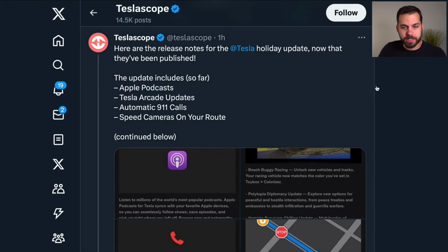We've also got an update from Tesla Scope here. They had said about a day ago that the holiday software update from Tesla had started to roll out to employees. Tesla usually tries to do a lot of big features, or at least a number of different features in that holiday update, trying to make it a little bit special for people. So for this year, they had said yesterday that this started rolling out. They weren't going to post the release notes yet, but they have now posted those.